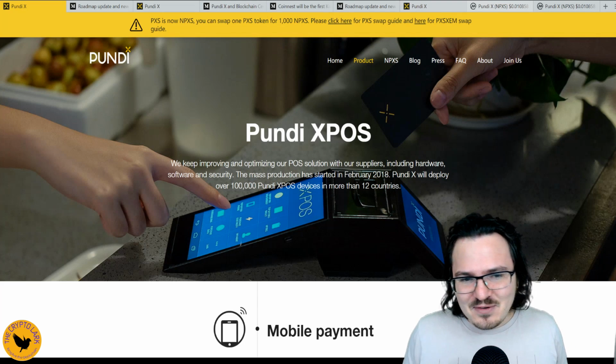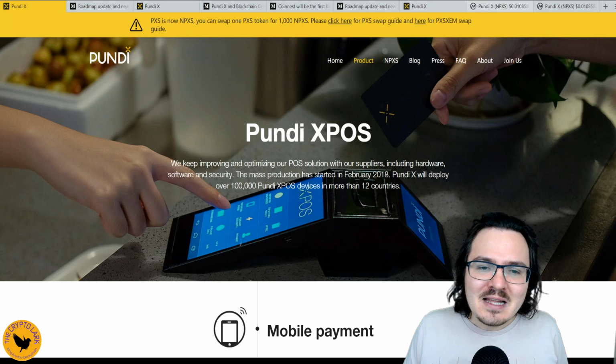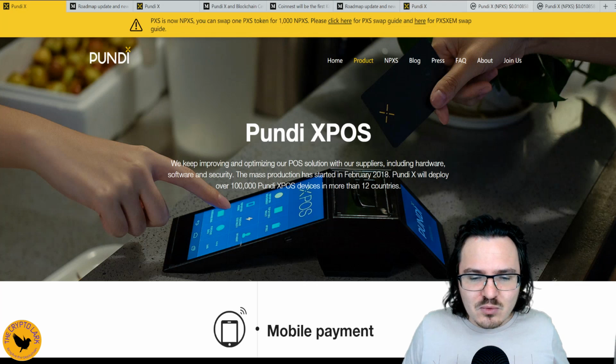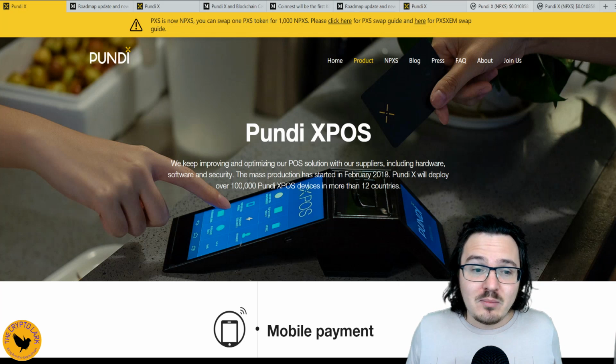PundiX is a fascinating project. Cryptocurrency point of sale terminals. This could be a massive leader for cryptocurrency adoption. It's actually a very exciting year. We have some really great projects which are rolling out massive partnerships and massive adoption pushers like PundiX. Let's break down the basics though of what PundiX is doing.